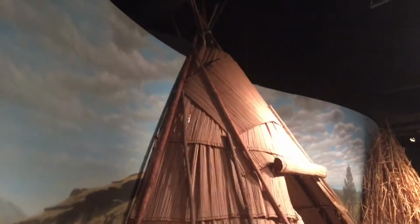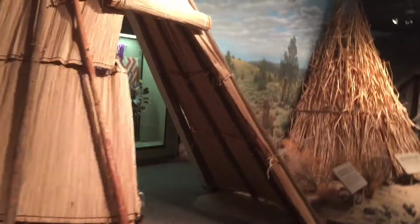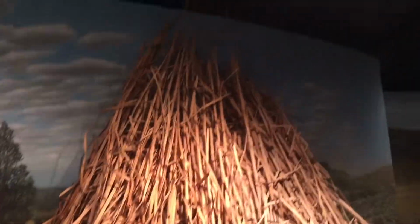Here's what some of the teepees look like from some of the different tribes. This would be what the Warm Spring tribe used. These are what the Paiutes used. Their teepees. They were a nomadic tribe, so they used less permanent housing.